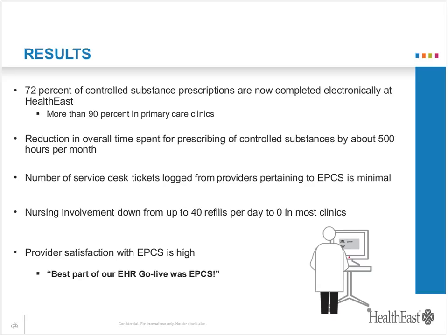You think about how many FTEs that represents and what those folks can be doing other than busy work around controlled substance prescribing. It's amazing. We get questions a lot on, well, what happened to your service desk? Did you explode with questions or tickets? We really have had minimal tickets around EPCS.